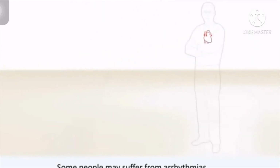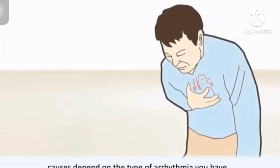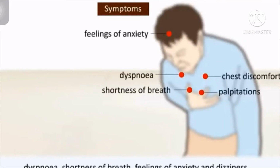Some people may suffer from arrhythmias but don't have any complaints. The complaints that an arrhythmia causes depend on the type of arrhythmia you have. Some symptoms that often occur are palpitations, chest discomfort, dyspnea, shortness of breath, feelings of anxiety, and dizziness.